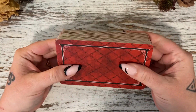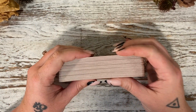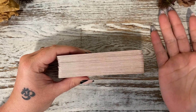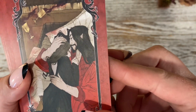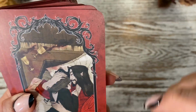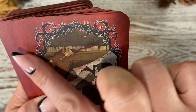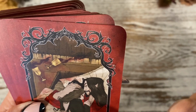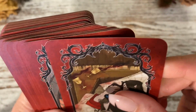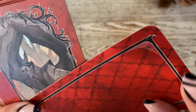But they are very, how do I describe this? They feel like non-laminated, if that makes any sense. I don't know if you guys can tell, but it's not a matte lamination. It literally looks like you would have printed it on cardstock, like matte cardstock. There doesn't appear to be any sort of lamination.